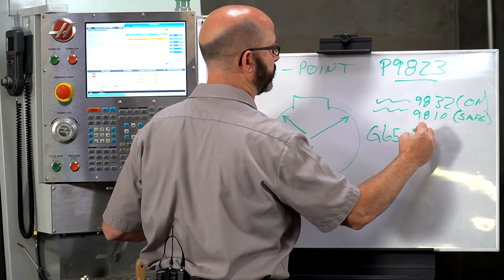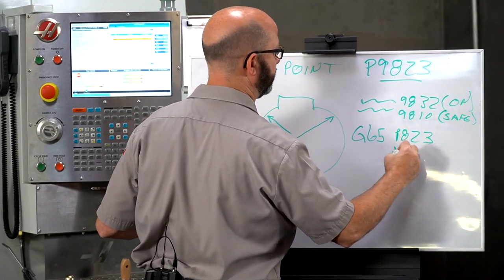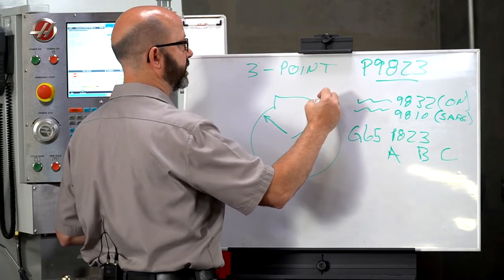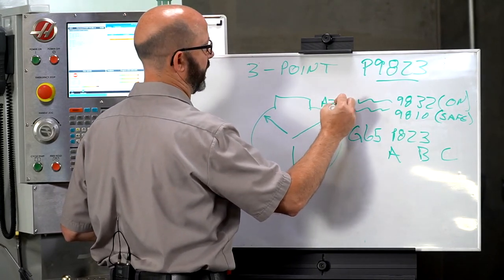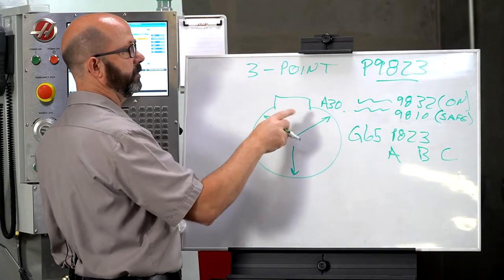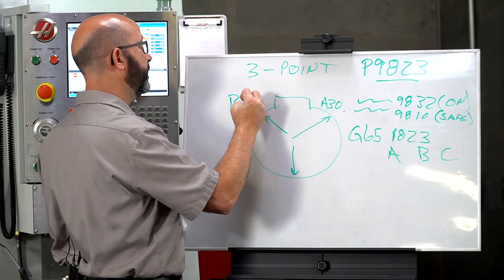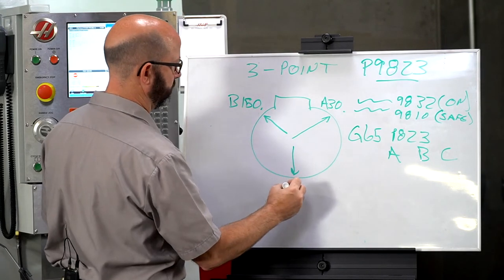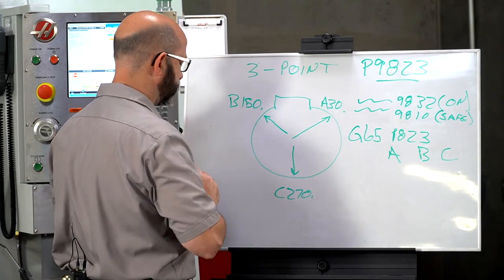G65 P9823, and on this same line, we're gonna put an A, B, C position. Now, A is gonna be our first hit point. In this case, let's say we want A 30 degrees, and I'm gonna even these out. This is gonna be B, 150 degrees. And then 120 plus that would be C, 270.